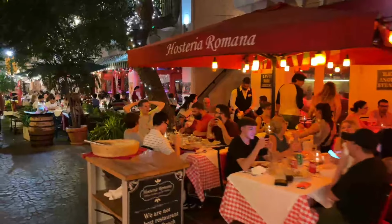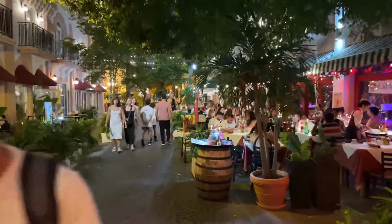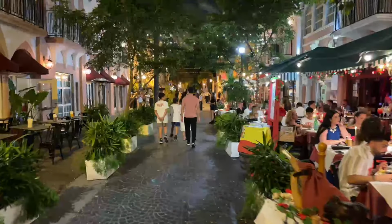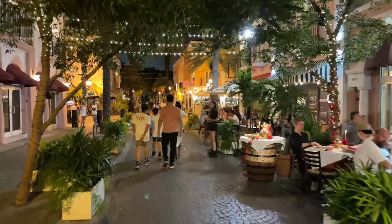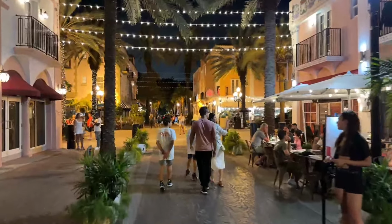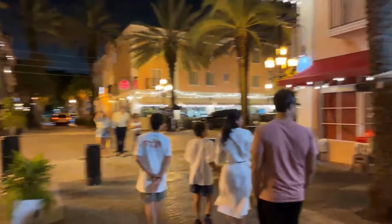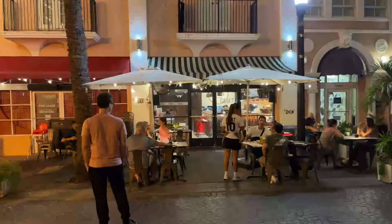Wow. I think every time we come to Espanola Way, it's absolutely packed. Hey, sunshine after rain, what's up? Really like the Spanish style architecture.